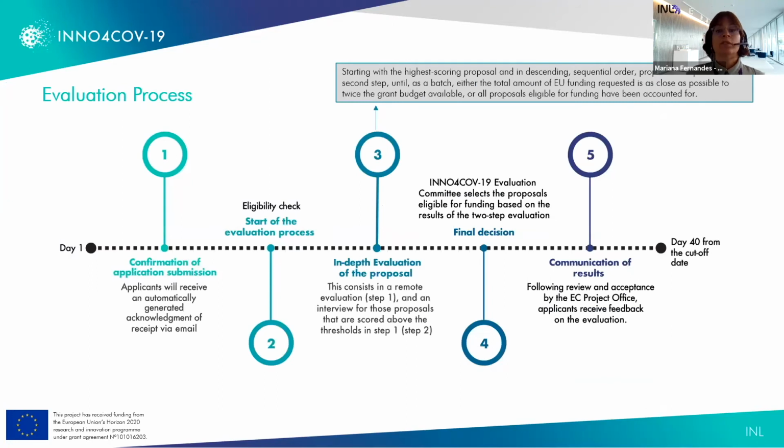Now, the evaluation process, just before finishing this presentation and opening up for questions. After we have your submission, we will start doing the eligibility check, okay? We will start checking if you comply with the eligibility criteria, and if you are aligned with the technology domain that you have. We will do a kind of pre-screening process where we will be looking into the information that is established in the guide for applicants, and if it is all fulfilled.